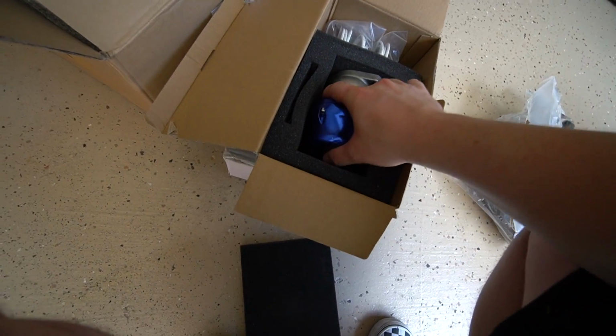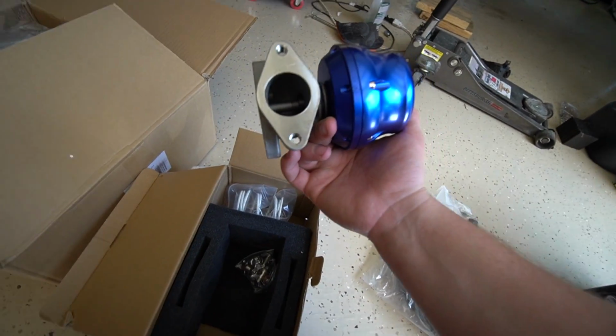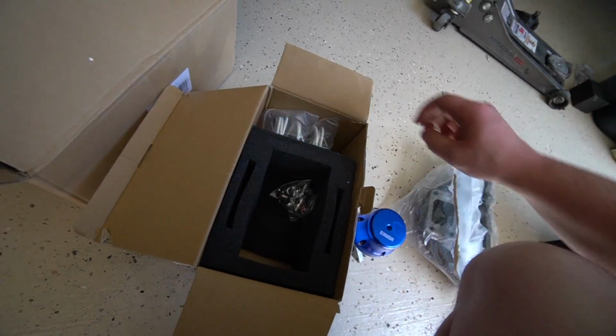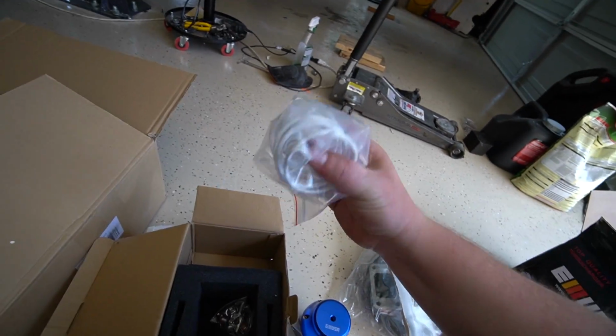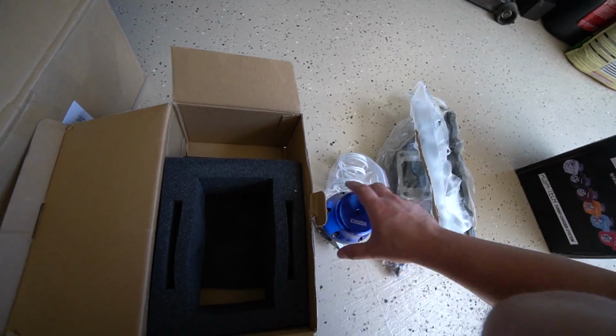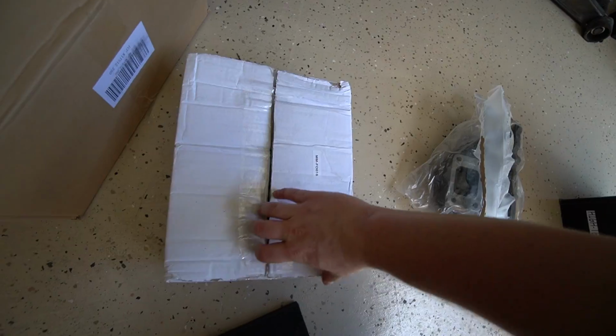Okay, so this is literally their own wastegate. That's cool. Okay, so all of this is their own. I have a couple springs. They seem to be pretty lightweight springs. And I've got all the hardware here. That's really cool. Go ahead and put that all back in their homes.